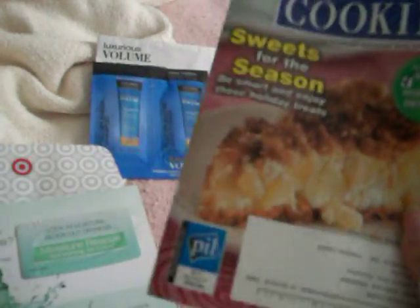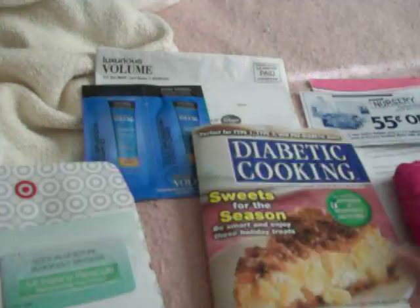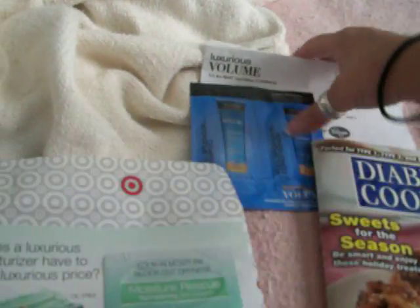Okay, this is a diabetic cooking book, and it just has recipes and information on diabetes. This here is shampoo and conditioner from Kroger's, and it's John Frieda collection. This is the shampoo, and then this is the conditioner.